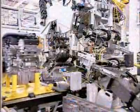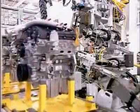All pretty complicated stuff. Now we can all look bemused next time we pop under the bonnet.